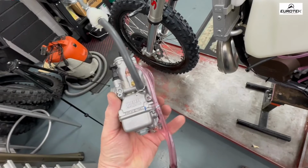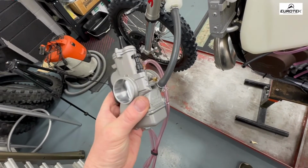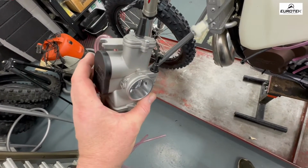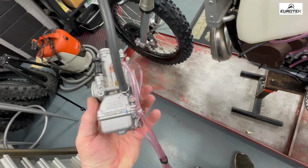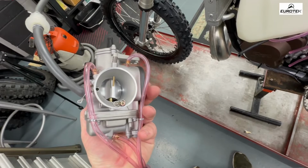And what else we've done? Oh yeah, we'll talk about the carburetor as well. The bike comes with a 40mm McCune copy carburetor. Now, I knew from the outset, because of what this engine is, a KTM clone engine.